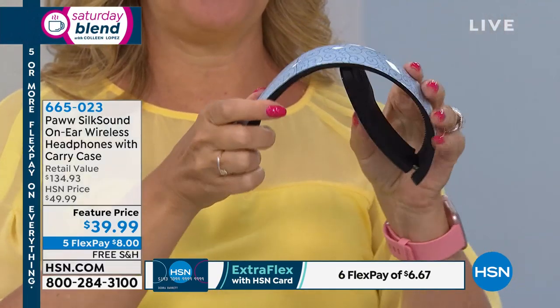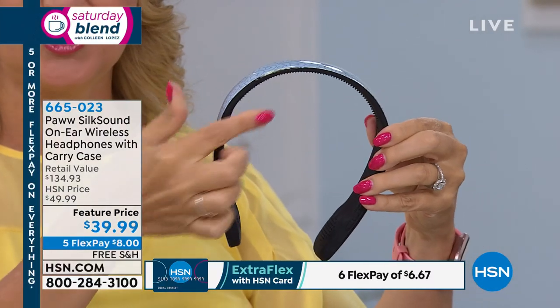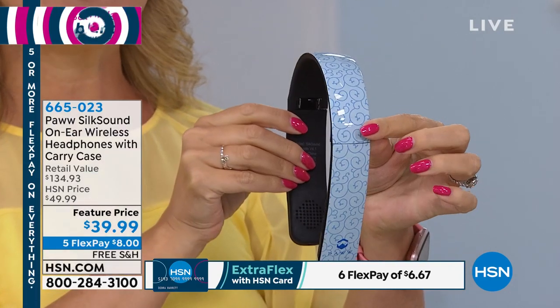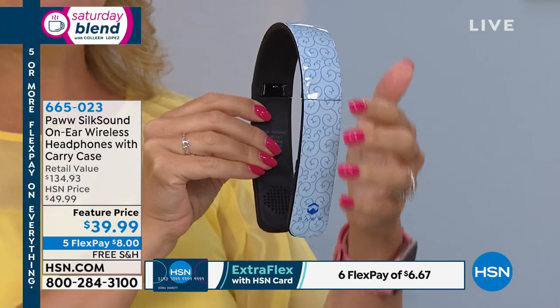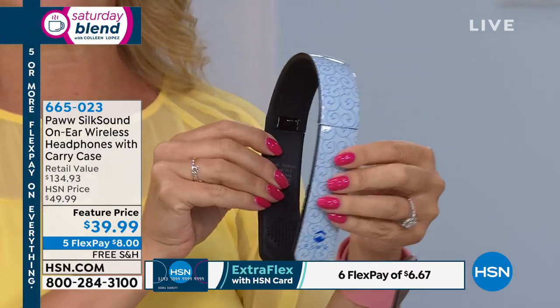Then you're going to be able to fold these right up. And let me just show you the teeth that are on the inside again. So there are those little grooves. See, you can see them right there. Just like a headband. And here's the nice thing: they're so lightweight, they're so plush, they're easy to wear. This is not that big, gigantic, super hot, sweaty set of headphones that you're hesitant to wear out in the world because it looks so crazy.